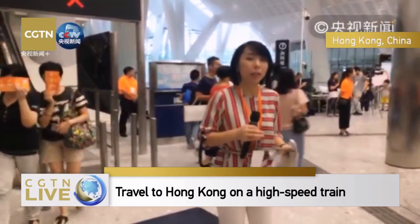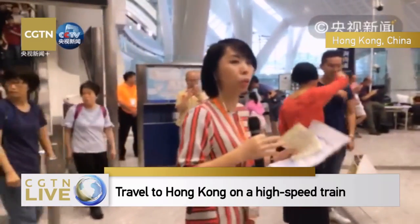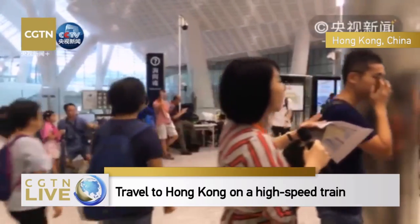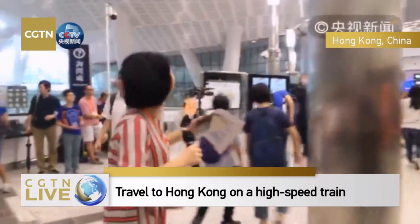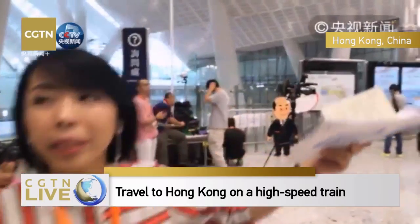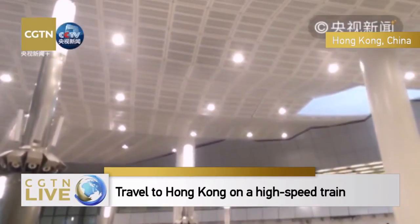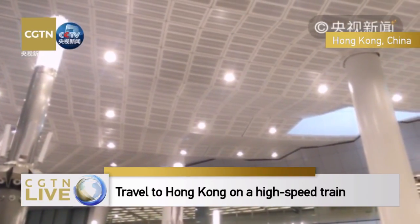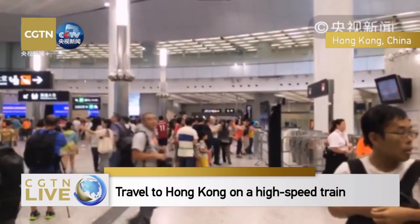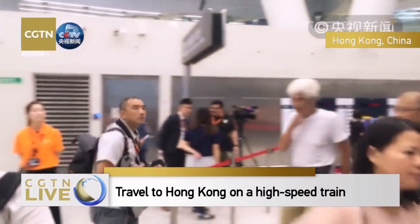It's only open to the public by 10 o'clock. However, by 8 already, dozens of media have gathered here, and more than 100 colleagues are gathering in the railway station in order to make this report. Let's look at the general situation of this hall. And this is the level for security control for tickets. Those are the two major functions.